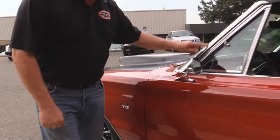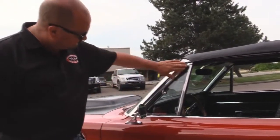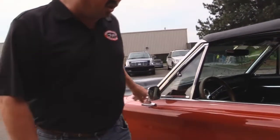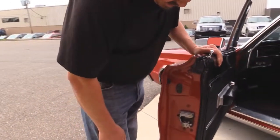We got a good looking stainless here. The vent window is showing a little bit of age. It's still shining pretty good though. Side view mirror's in good shape. Looks like a brand new door handle. And look at these doors. Look how nice and clean that is.